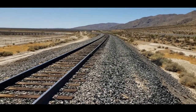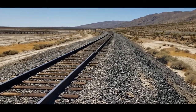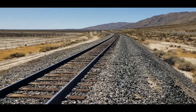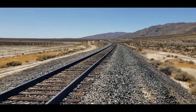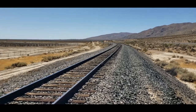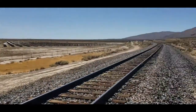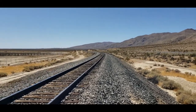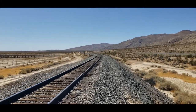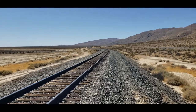Okay, sorry for the wind noise. I'm using my mic, but still it's really windy out here today. But the reason I want to stop here is there was a station called Cinco. It was actually back down that way about a mile. And Cinco was the largest camp on the branch while they were building it.